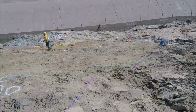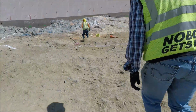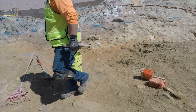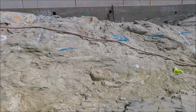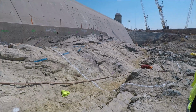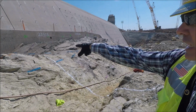Check out the purple spray paint indicates more cleaning required. Yeah. Yellow, good to go. Here's some of that up close dental work. So it's safe to assume this original old OG wall was built on top of this fairly competent bedrock, huh? Yeah, that's correct. You can see, I mean, it ties into the rock.